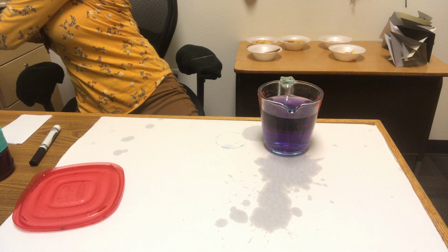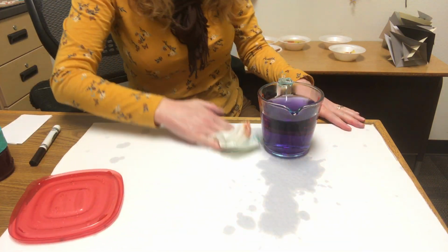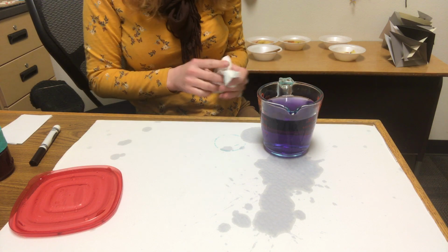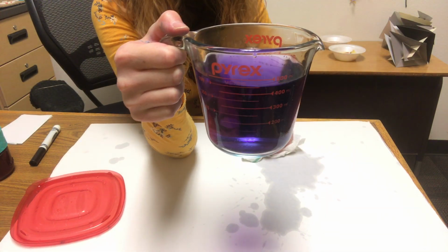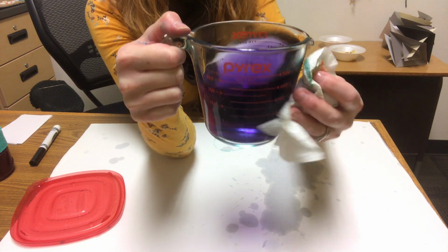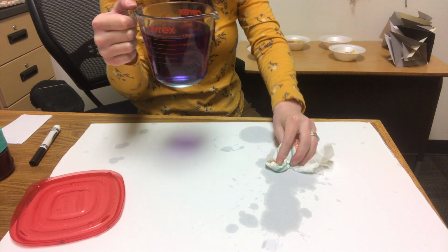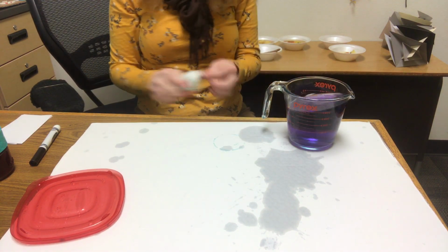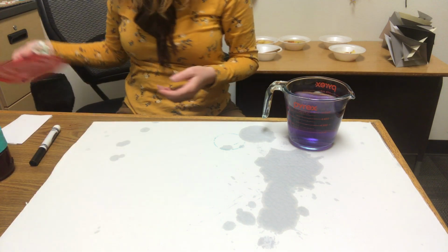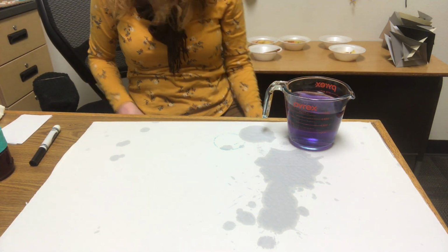Now I want you to notice just how purple. Sorry, I made a mess, so you might want paper towels for when you make big messes like Miss Barnes. Look at how purple that water is, just from the cabbage soaking in it. That water is very purple. And it smells good, like cabbage, like cooked cabbage. Okay, so, I know, not everybody loves cooked cabbage smell. All right, so I've got my cabbage water.